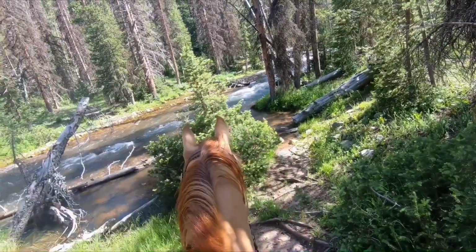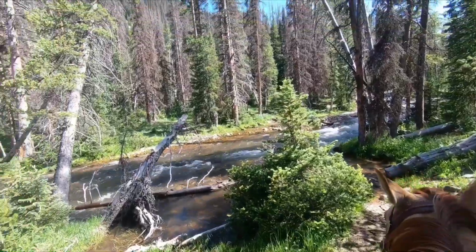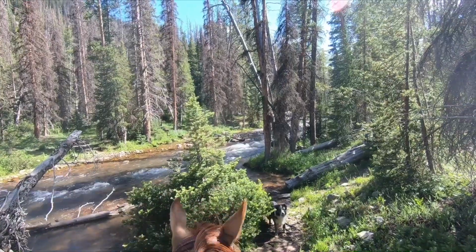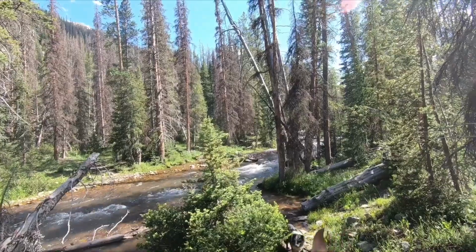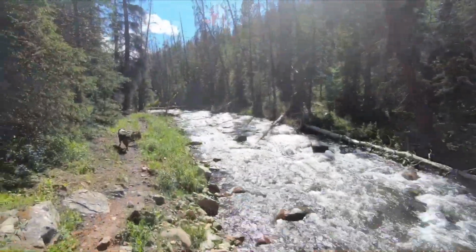Yeah, I'm not sure if we're crossing here or not. The trail kind of goes up, but there's a trail over here too. I'm not sure. We'll have to look. But this is only half of the river. The other half of it came from the other side, so it won't be near as hard to cross.